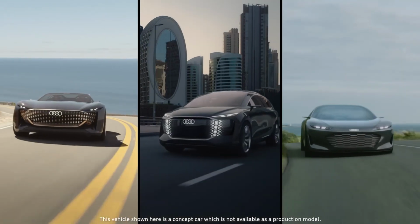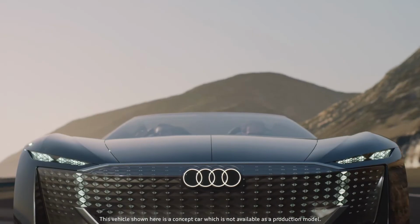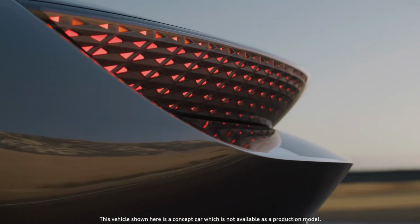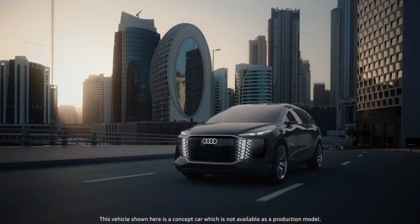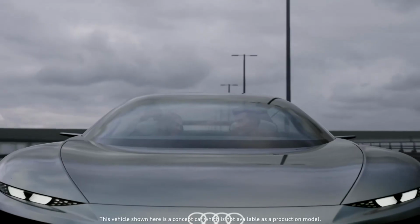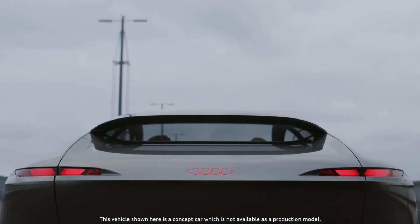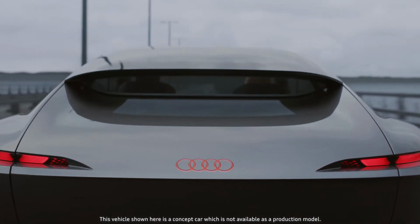The main idea behind these three show cars is that we want to visualize the potential of the progressive technology automated driving level 4. That means you can drive these show cars by yourself, or these three cars can transform in only a few seconds into an automated driving lounge. And we want to visualize all the opportunities around this technology.